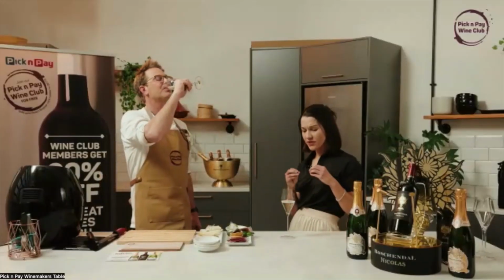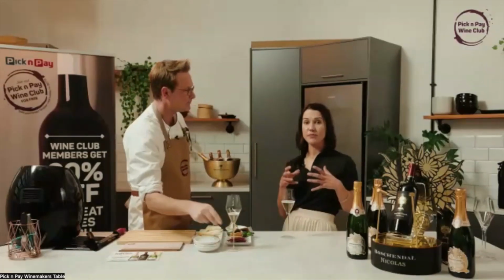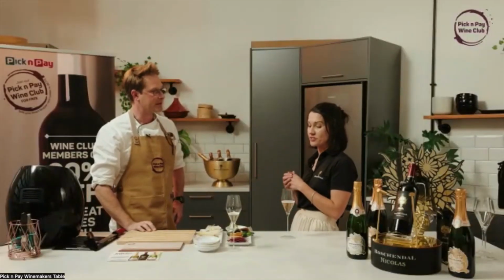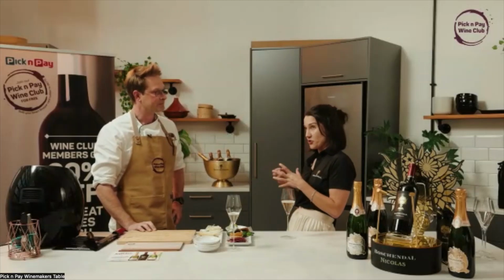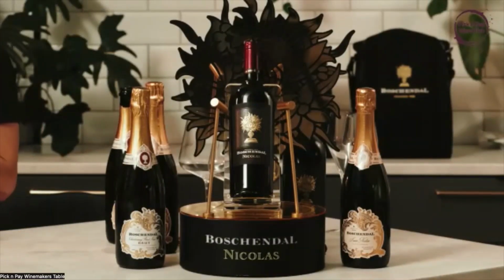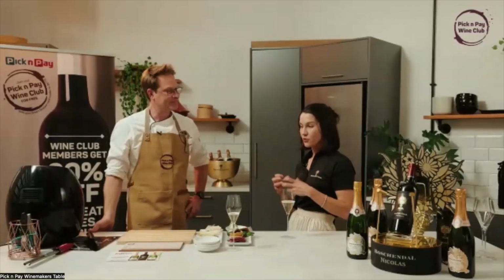Yes, with a Cap Classique, especially a Brut, which refers to a drier style, so it has less than 12 grams per liter residual sugar. That's about half to a quarter of a teaspoon in a 250 ml serving. Yes, the average serving. But the bubble also complements richness.